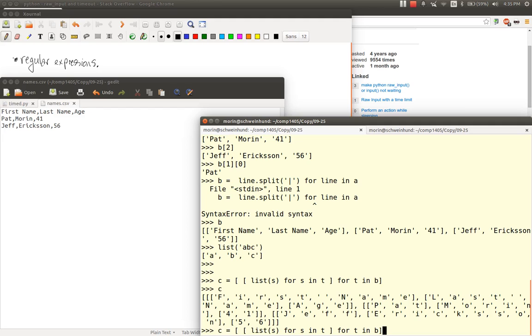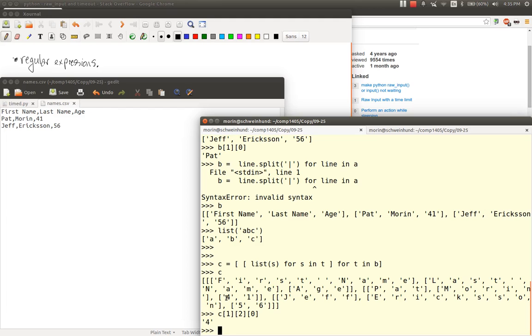The first variable, this outer variable T, iterates over each element of B, which are these little arrays of length 3 that have Pat Morin 41 in them, for instance. And then this inner variable S iterates over Pat, and then it takes on the value Morin and it takes on the value 41. And here, when you convert a string to a list, that makes it into an array of individual characters. So this really is a three-dimensional array now. We could look at C at 1, at 2, at 3, or maybe C at 1, at 2, at 0. And we see that it's a 4. That's the 4 from 41 here. Not so easy to follow. A list, for me, list and array means the same thing. I sort of warned you guys about this, but list and array are the same thing in these discussions.